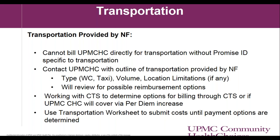We'll ask what type of trip it is, or what's the reason for the trip. Is it medical? Is it social? If it's medical, is it dialysis? Is it just a regular primary care physician visit, etc.? We want to document the reason for the trip.